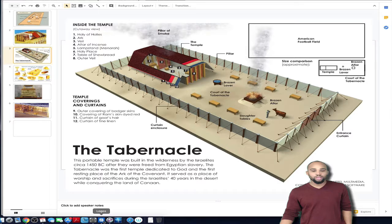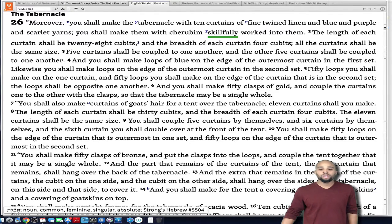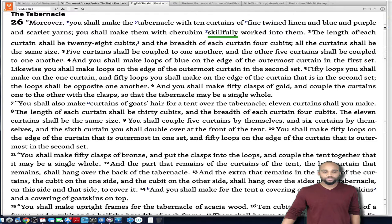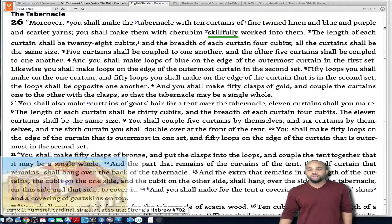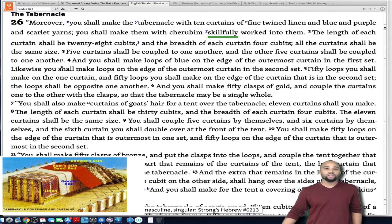Let's continue our reading as we keep this picture in mind and keep some of the things we mentioned in mind and how he built it. In verse 2, the length of each curtain shall be 28 cubits, and the breadth of each curtain 4 cubits. All the curtains shall be the same size. 5 curtains shall be coupled to one another, and the other 5 curtains shall be coupled to one another. So this tabernacle was really split into 2, but they were all joined together, coupled together, if you will. So you had 2 halves.